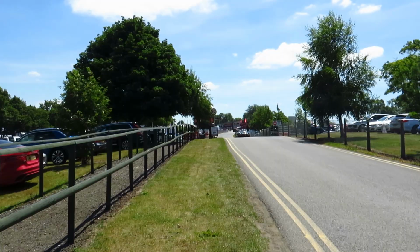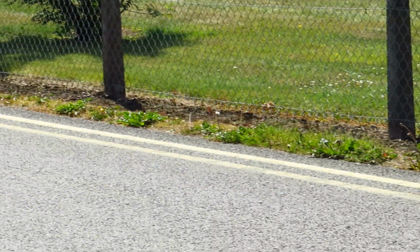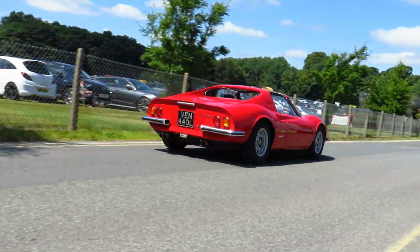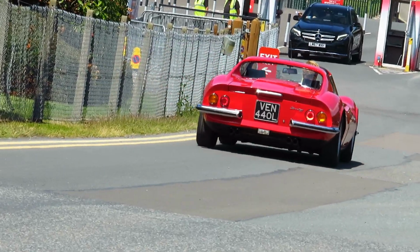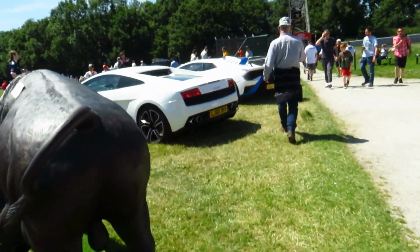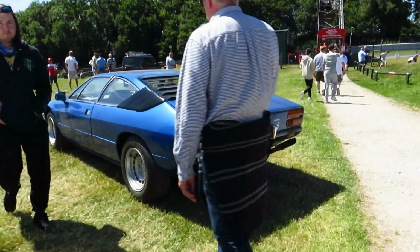And the E-Type is also going, a Series 3 E-Type. Gorgeous Dino's off. Here's the Lamborghini Club stand with the SV, Diablo Roadster. There's also a Gallardo, a Huracan STO, saw this one earlier. And on the end is a Lamborghini Urraco.